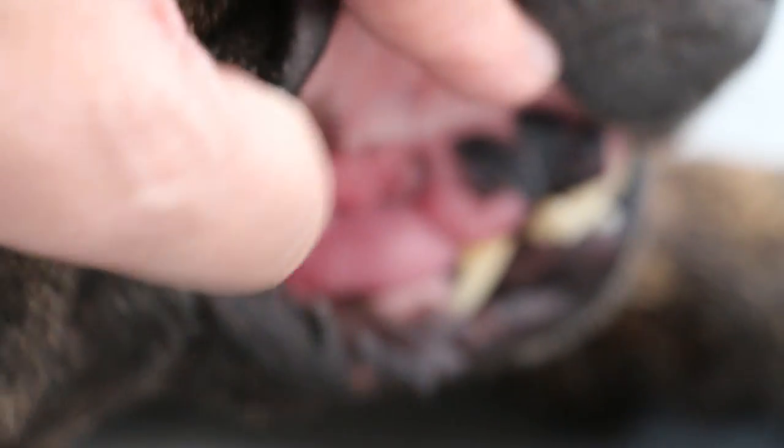You can see that the gums are still slightly pale, but not as white as this morning when she came. Hello. You see, this is quite a gentle dog.